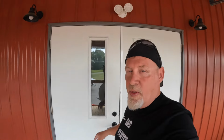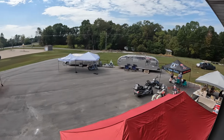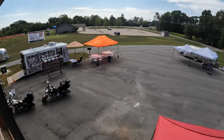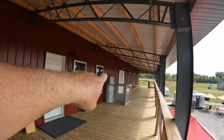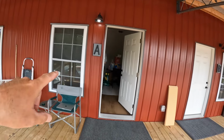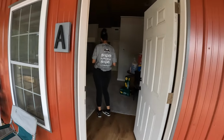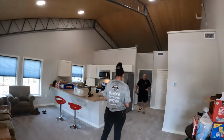And then we're up here on the deck. All right, so up here, we came out of here. That's where the museum is. Then their lead tech lives here. And then this is an Airbnb. It's a really nice kitchen, living room, bedroom.